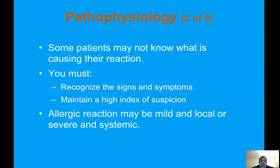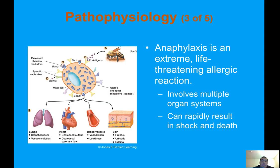So some patients may not know what is causing their reaction. You must recognize the signs and symptoms and maintain a high index of suspicion. An allergic reaction may be mild and local or severe and systemic. So anaphylaxis is an extreme, life-threatening allergic reaction that involves multiple organ systems and can rapidly result in shock and death.